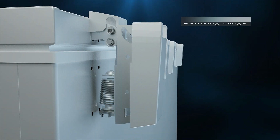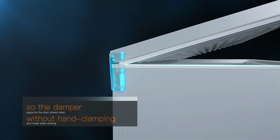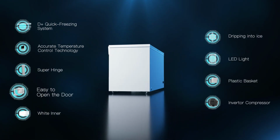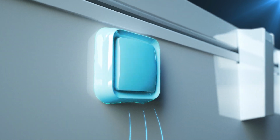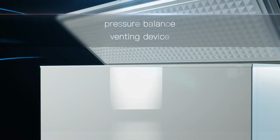Damping components added in hinge interior. The damper supports the door slowly down without hand clamping and noise. Easy to open the door. Internal and external pressure balance rapidly through venting device, so it is easy to open the door.